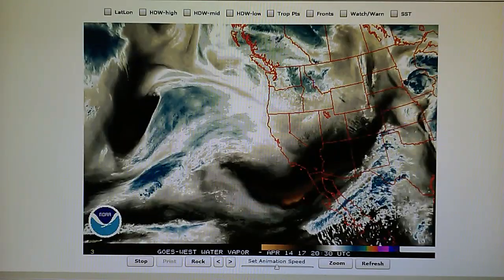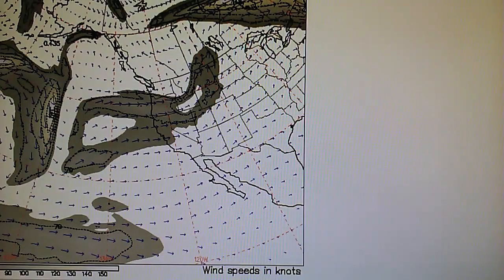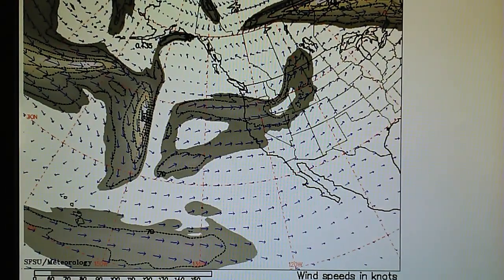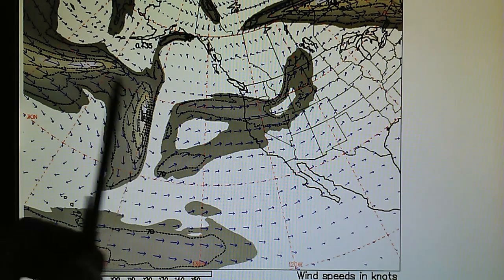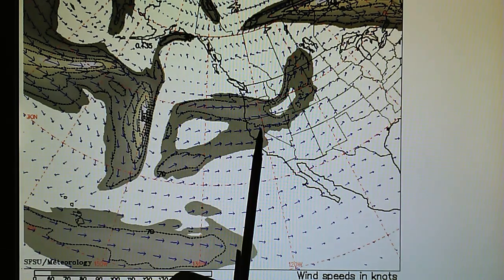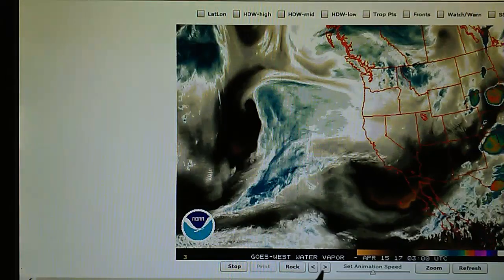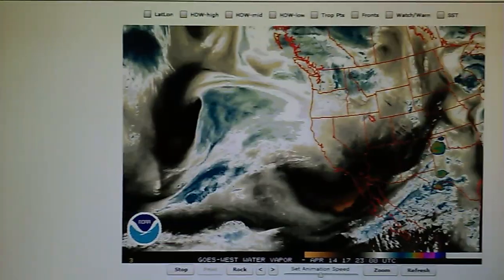Okay, let's take a look at the jet stream map. And this is the flow pattern. It's sort of chopped up. We've got a lot of manipulation going on out here, but there is a portion of high-speed flow moving into northern California and into Oregon. And we can see that here again.